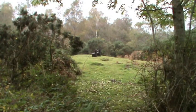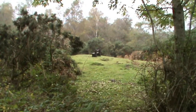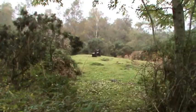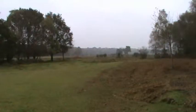As you head forward, you'll see a seat in front of you. Walk to the side of the seat, bearing slightly right, downhill. You'll go through like a gap in the gorse. We come out into an open area of grass and fern on your right hand side. We bear off right now.